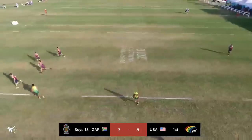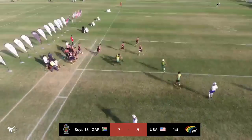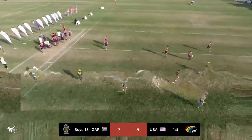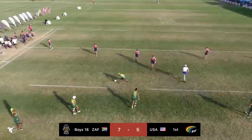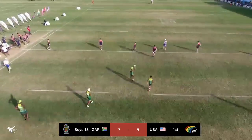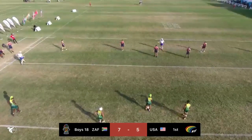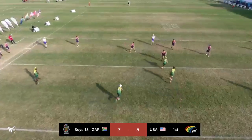It's good yards for the US. They need to get on in numbers, create extra men. As they do. Turn the ball back inside, but a touch made at the same time. The ball goes to ground. Good pressure from South Africa. So a penalty there. I'm not sure what happened, but a penalty to South Africa.